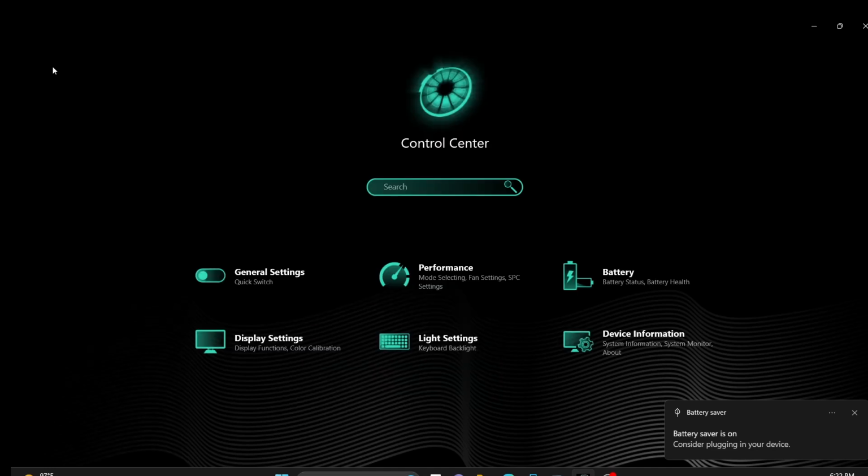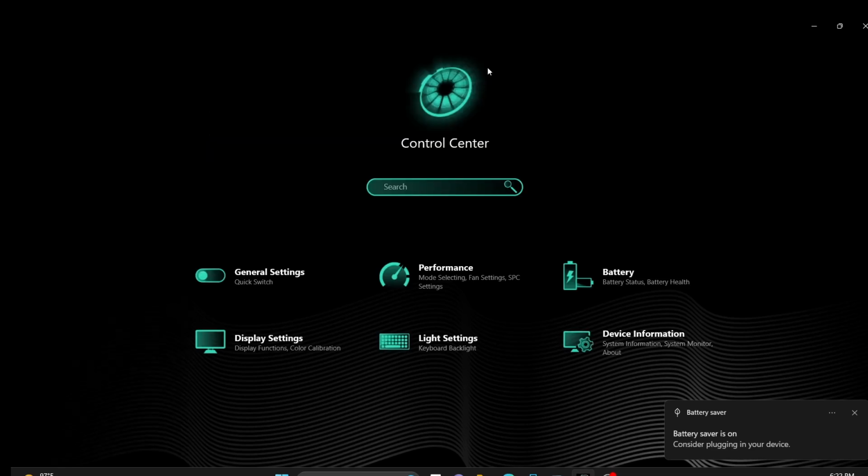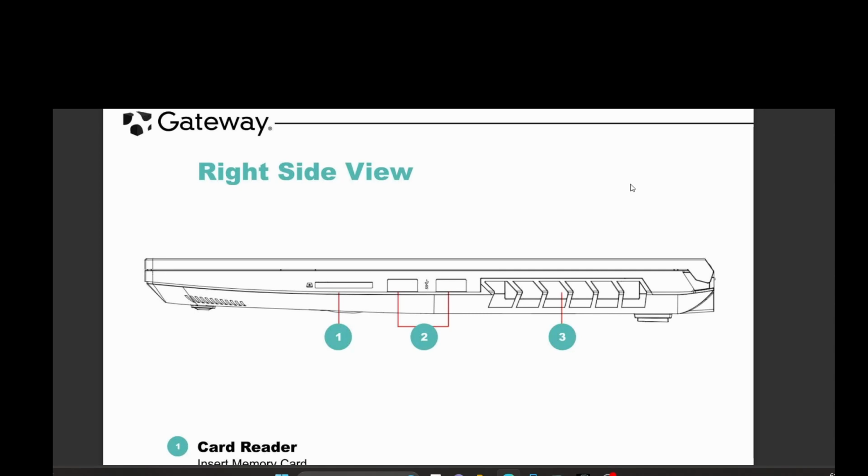But anyway, this is going to already be on the laptop, and it comes in pretty handy. Also the battery, you can check here what you got left at any time as well. So that is the Gateway Control Center. Okay, and now I want to show you the connectivity on this laptop.